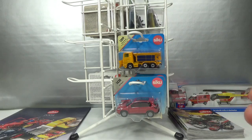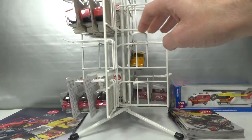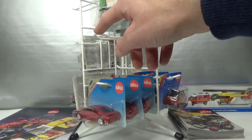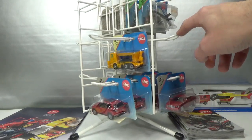So that's what was on this peg tower, whatever you want to call that. I don't know if there's an exact English word for it. So yeah, pretty cool find, very happy with it.